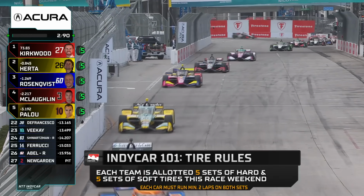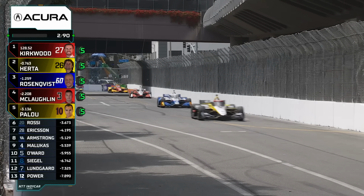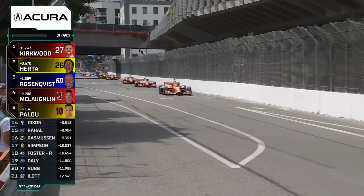That's a bold strategy call. But from 15th place, I like it. Let's roll the dice. If you do the same as the rest of the cars, you're not going anywhere, but you might make a couple spots up. That could be a race-winning move when we get down 50, 60 laps in.